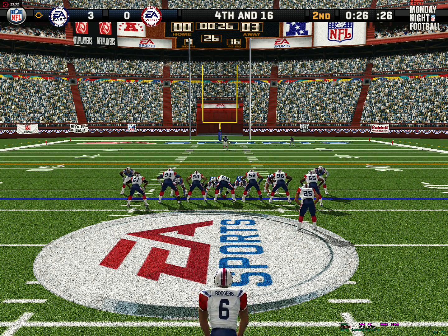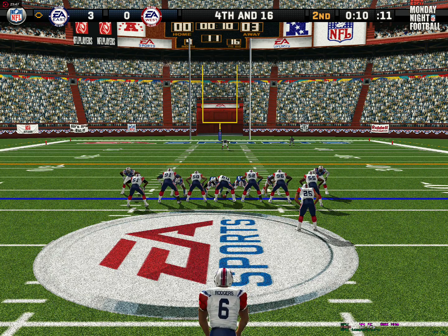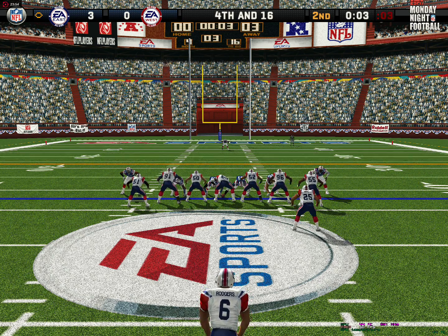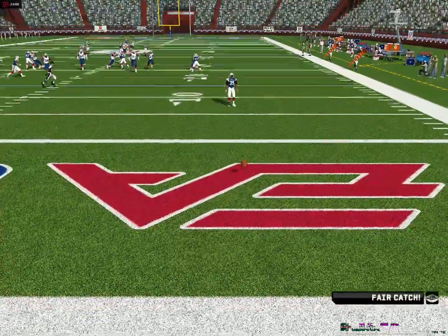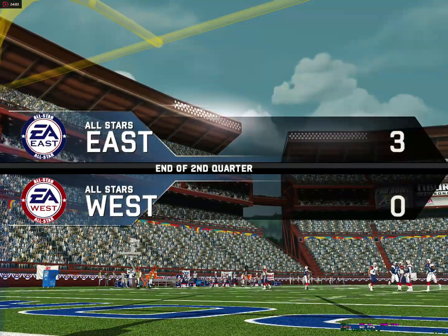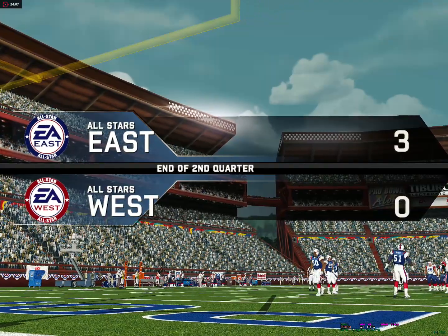Daniels is the deep return man. He's waving for the fair catch. It's the end of the second quarter with the visiting team ahead of the home team, 3-0.